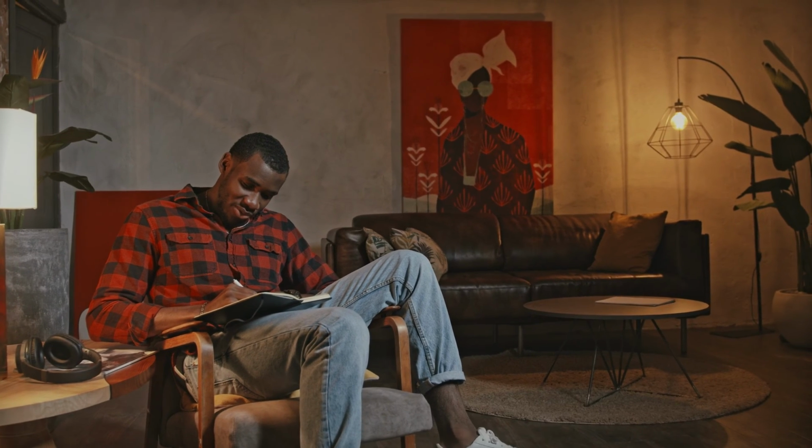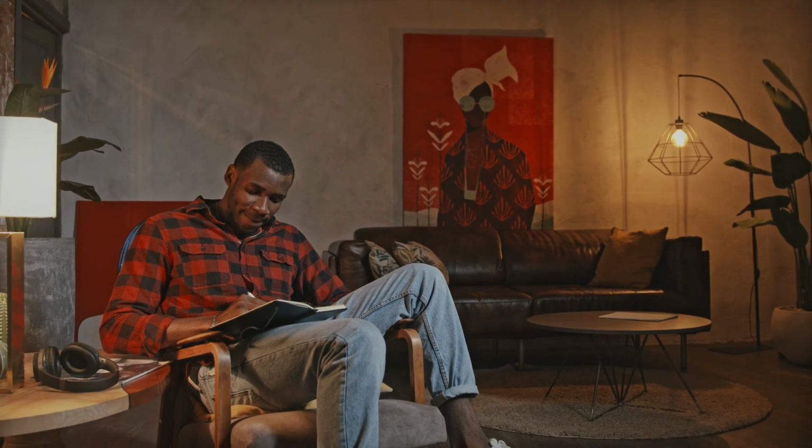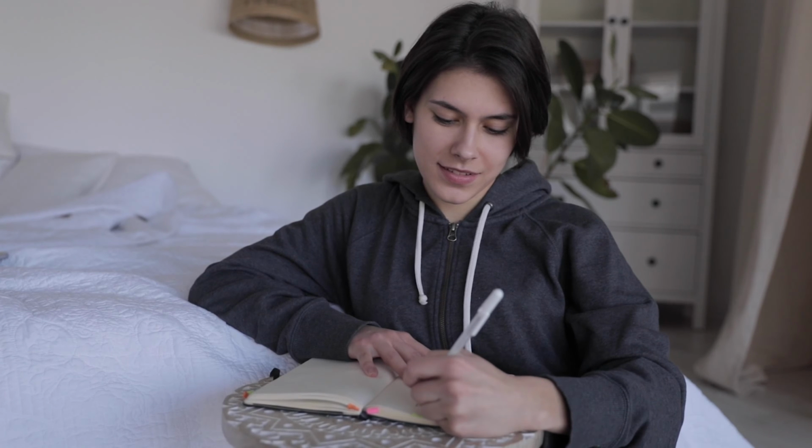So number 1, the hook. In the hook, the reader is introduced to the protagonist and the normal world where the protagonist lives. It is crucial to establish a connection between the audience and the protagonist early on. So try to write a compelling beginning that hooks the reader.